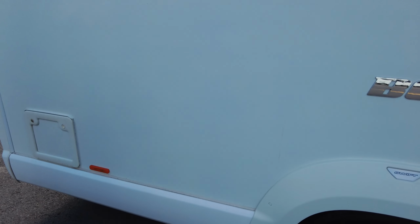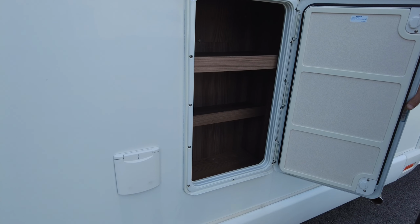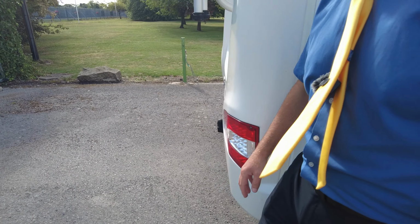You've got a locker. Sorry, Jack, I'm blabbering on. You've got a locker just here. So that is genuinely a locker. So a lot of people think it's a gas locker, but it's not. Shelved. Power point just down here. Toilet set. I'm not going to waste your time showing you that.